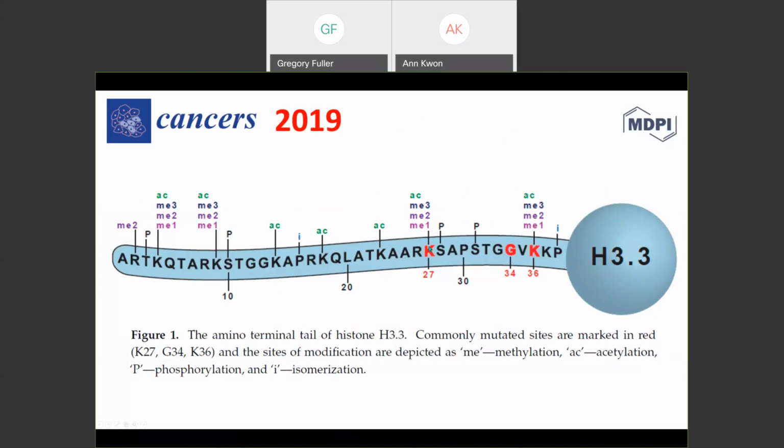And look, here's the H3K27, this is where the mutation happens, most common. And look, there are also the 3 methylation sites. Here's the H3G34, which can be mutated to R or V, R most commonly, V less commonly, in hemispheric H3 mutant-driven tumors. Here's another K. This is H3K36, all right, which can be mutated and methylated. Notice that there are other methylation sites.